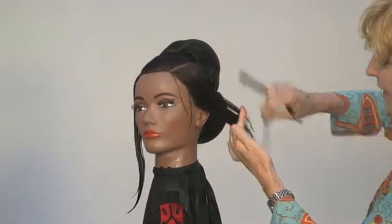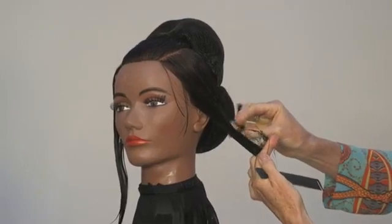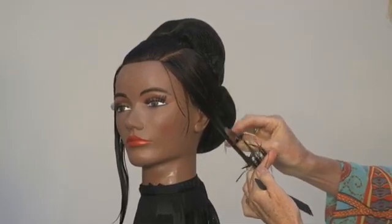Coming back this way, and now I'm going to come through soft, soft, soft, very, very soft.